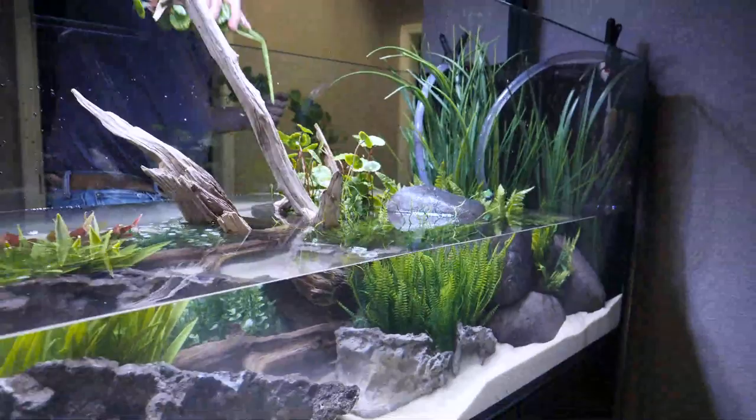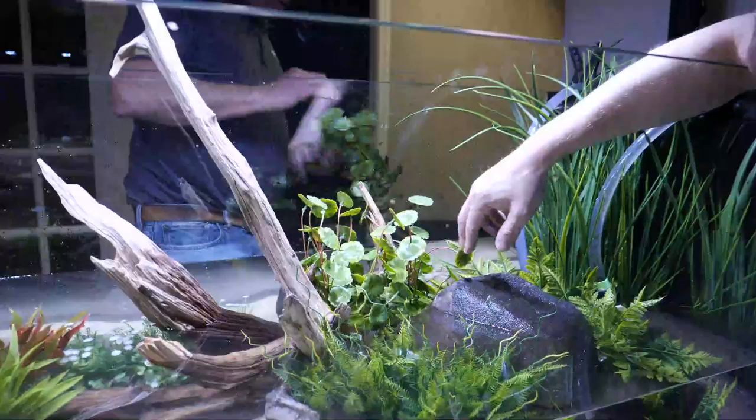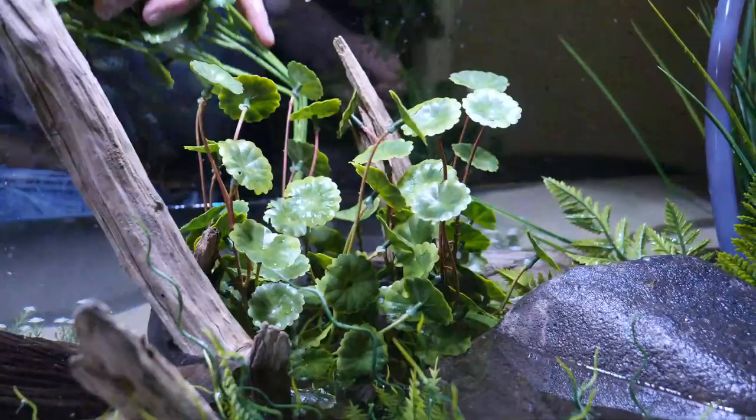These that are going in right now are pretty cool. Yeah, what are these? This is like a... I don't know what that is. These are lilies. Lilies. I have no idea. No, I don't think they're lilies, but we'll call them that. I'm just kidding. I have no idea, but I like these plants.